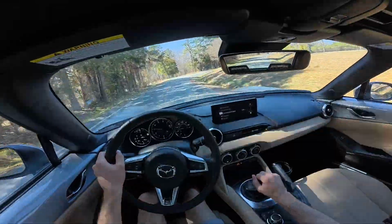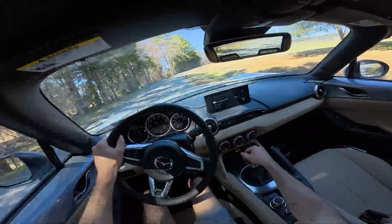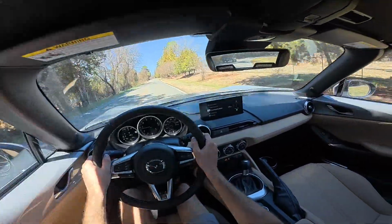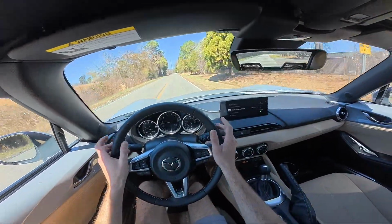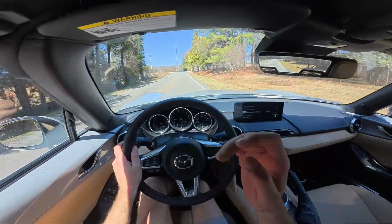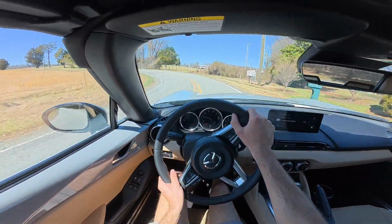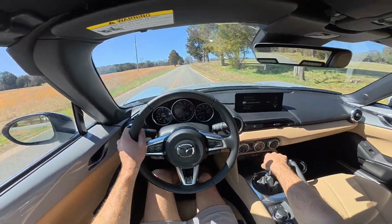So as far as the performance and the driving that you get with this car, I have zero complaints. My only complaint is how small it is, and it's just depending on what you're looking for out of a car. You know, this could be perfect for you. It is too small for my needs and what I like, but there's no arguing how fun this car is to drive in situations like this.